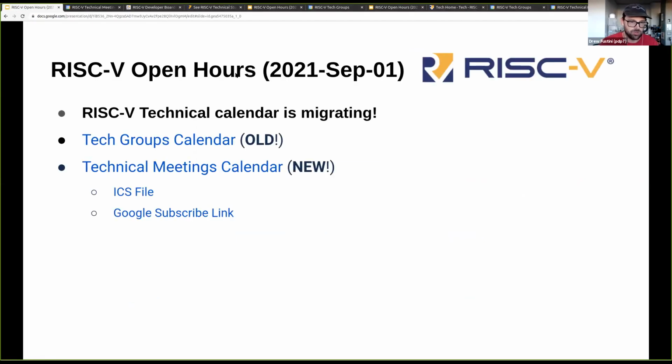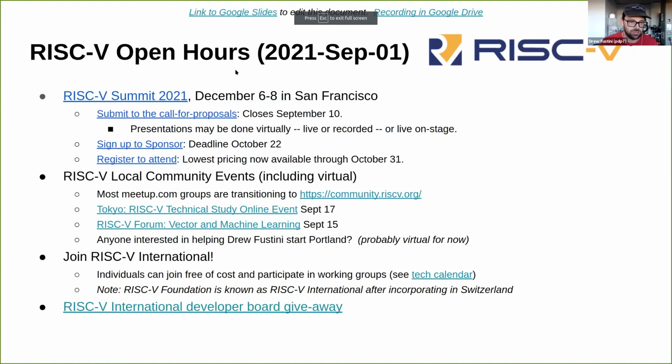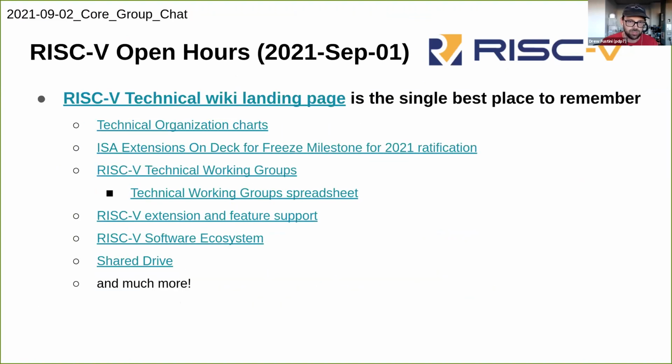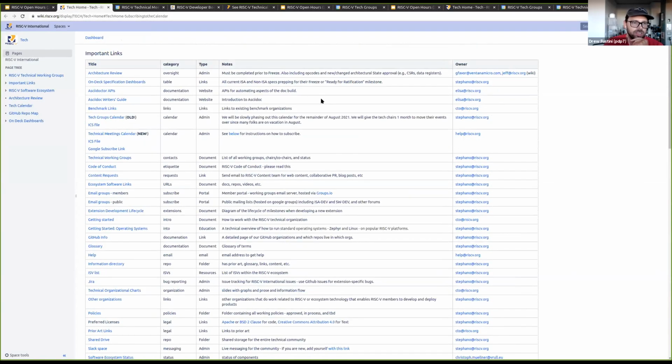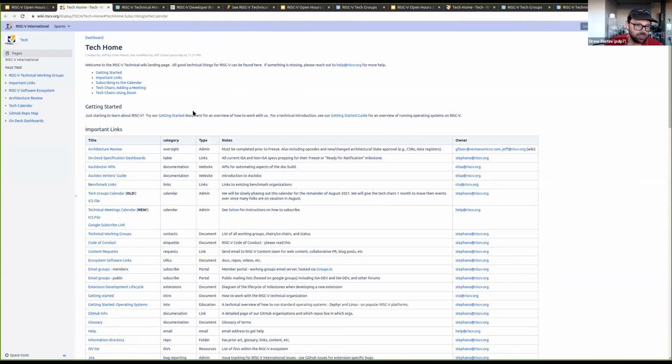One of the main things I wanted everyone to know about, and Stefano just joined and he's been helping to improve this, is that a good way to find a lot of the different links regarding RISC-V International things is through the landing page on the wiki. Let's take a look at that. I know things change a lot and I'm sometimes scrambling to find where things are, so this is a good one-stop shop. If you're in doubt, usually it's somewhere on here.